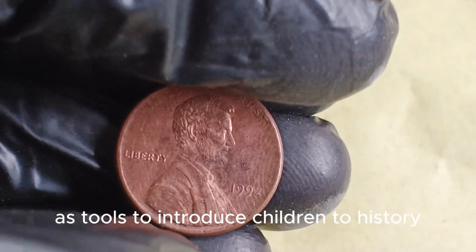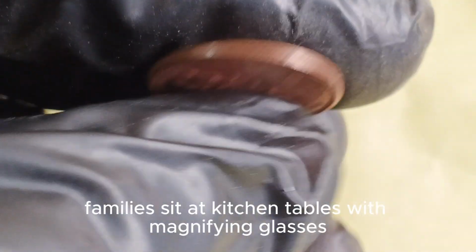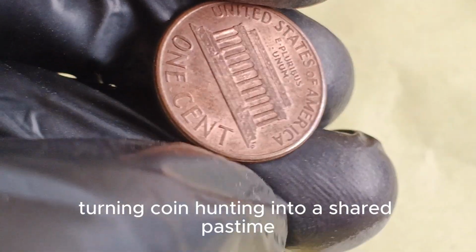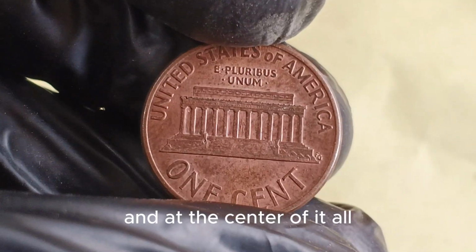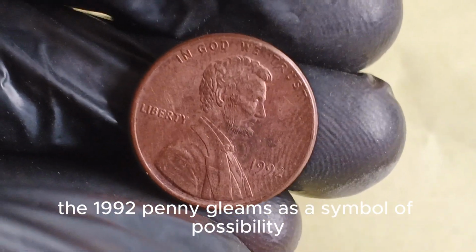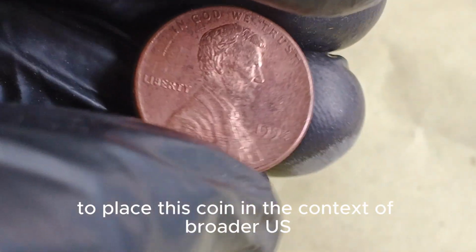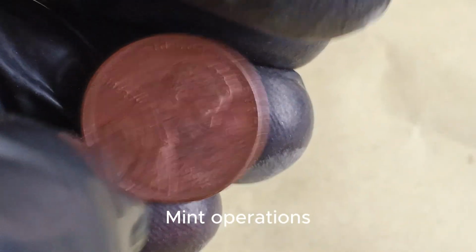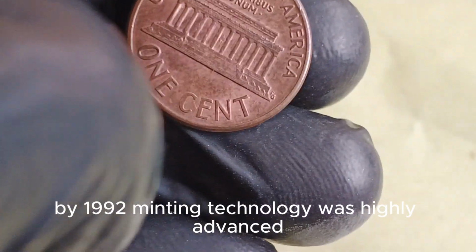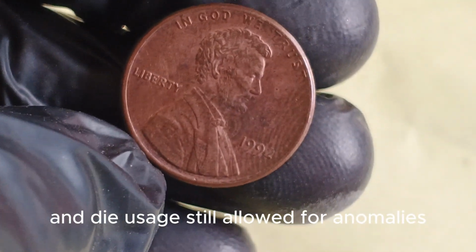Teachers use pennies as tools to introduce children to history and economics. Families sit at kitchen tables with magnifying glasses, turning coin hunting into a shared pastime. And at the center of it all, the 1992 penny gleams as a symbol of possibility. It is important also to place this coin in the context of broader U.S. Mint operations. By 1992, minting technology was highly advanced, but human oversight and die usage still allowed for anomalies.